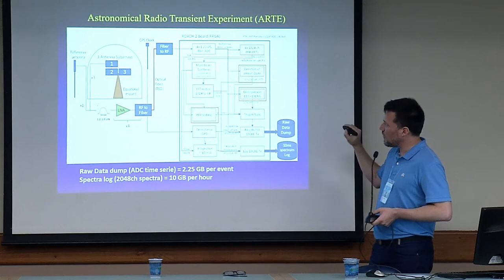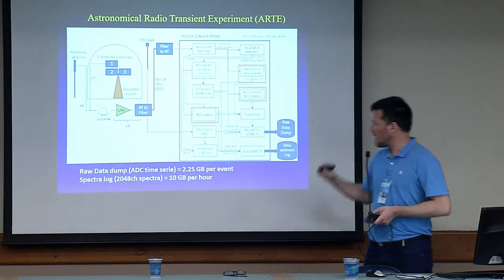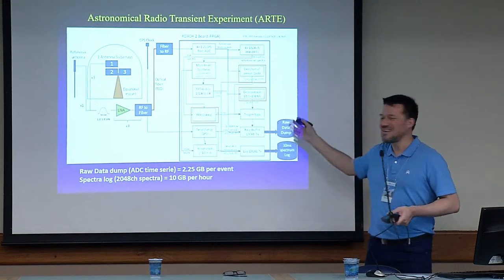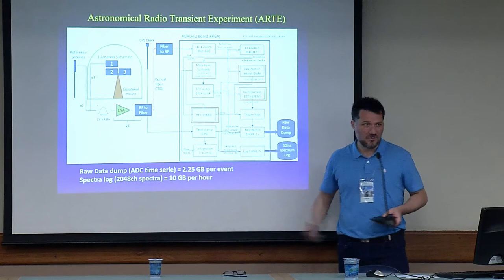So we have beamforming, we have direction of arrival, which are digital processing algorithms that are normally used in telecommunication. 5G uses direction of arrival in order to point beams at the different users. And we have RFI, a different antenna just to check RFI. Here is the reference antenna. And we use all this information, direction of arrival, the dispersion and RFI ranking, in order to trigger or not trigger a detection. So as you can see, the real part of the telescope is in the digital domain, not as much in the receiver or the antenna, but inside of the FPGA.